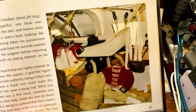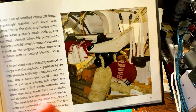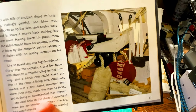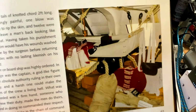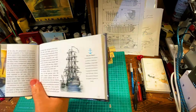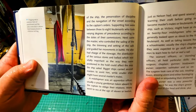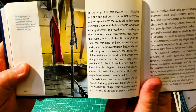And this is, around 75 Marines were based on board Victory. Their main tasks were to enforce discipline among the crew, provide protection, and take the battle to the enemy. Flogging was a common form of punishment, and the cat o' nine tails is shown here hanging beside its infamous red bag.